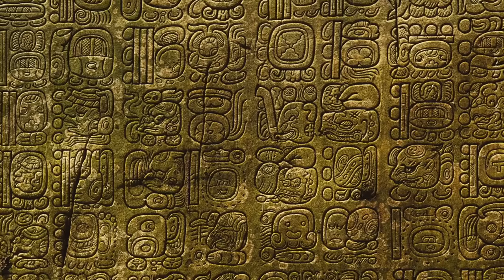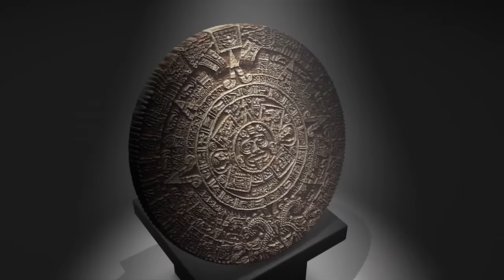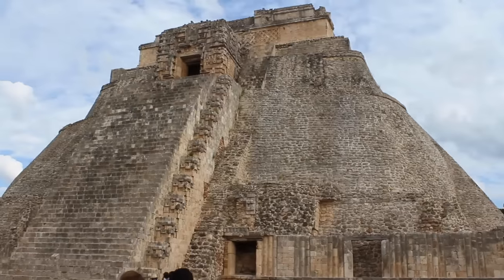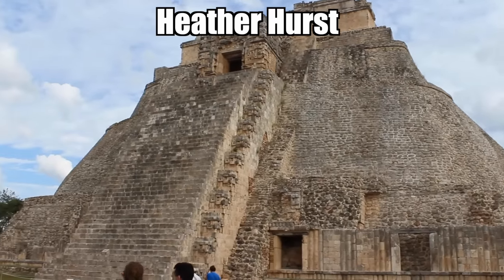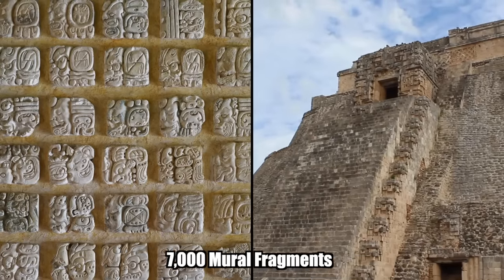The Maya also had a writing system with over 800 different glyphs. The earliest example of this writing system was also found in San Bartolo. According to Heather Hurst, one of the co-authors of the study, there are about 7,000 mural fragments varying in size at this site.